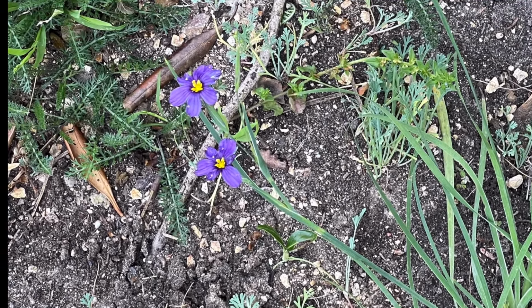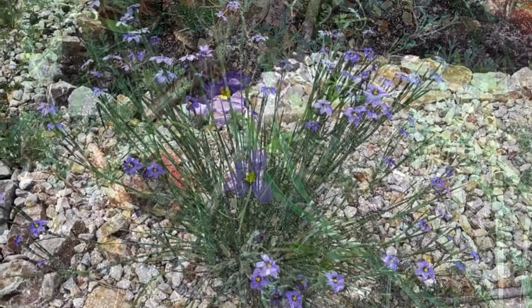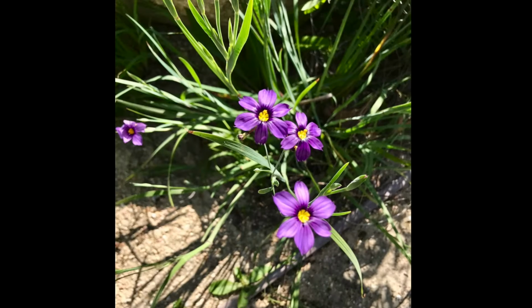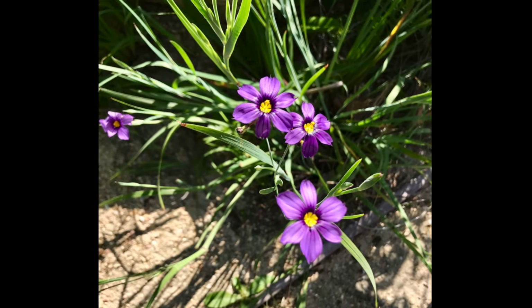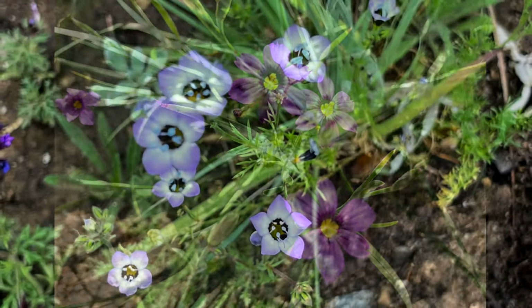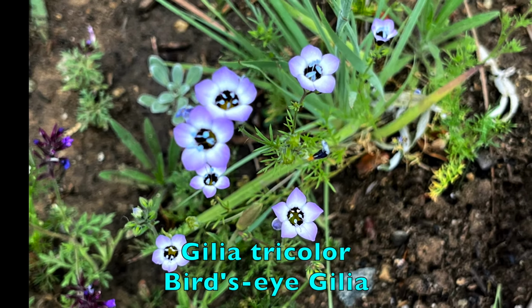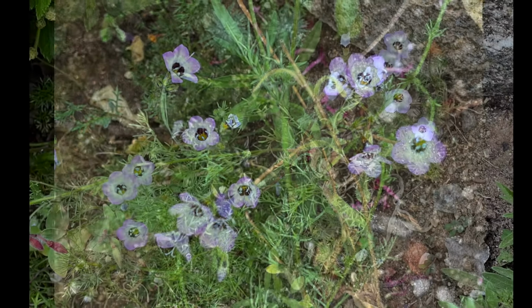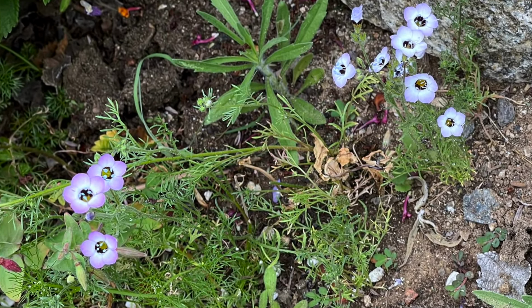By May, much of my blue-eyed grass is faded, but here's a good specimen from back in February and another one from last year. Frequently, the blue-eyed grass starts around my yard in January. Bird's eye gilia is lavender and white. These little clusters of flowers are among the smallest in my wildflower patch.